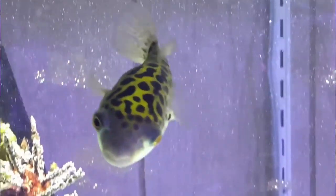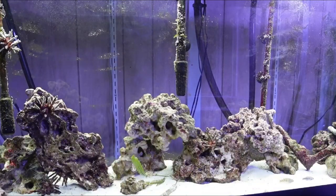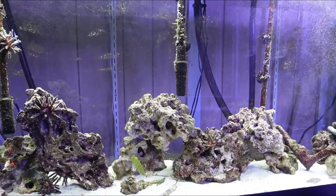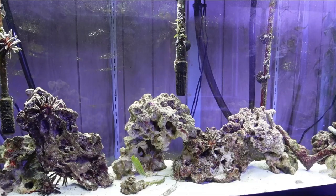And then the 30 gallon tank I had sprung a leak. So about a month ago, we had to replace it with this tank. We're going through about the second or third ugly phase now. We went through diatoms. And so now we're starting to get our cyano.